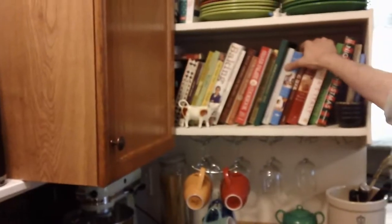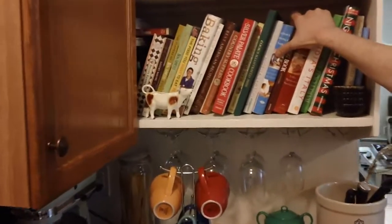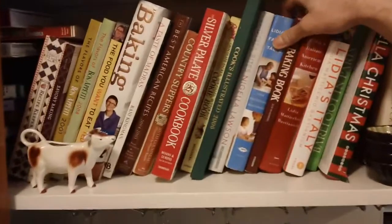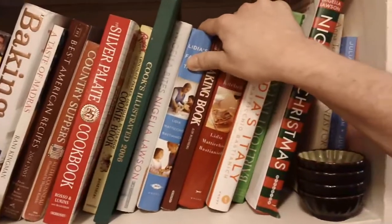And then the final section over here is just another little workstation, and I keep all my cookbooks right here just in case I have a question or I need a little inspiration for dinner. And I have a little bit of addiction on Amazon to buying cookbooks. I can always justify buying them.